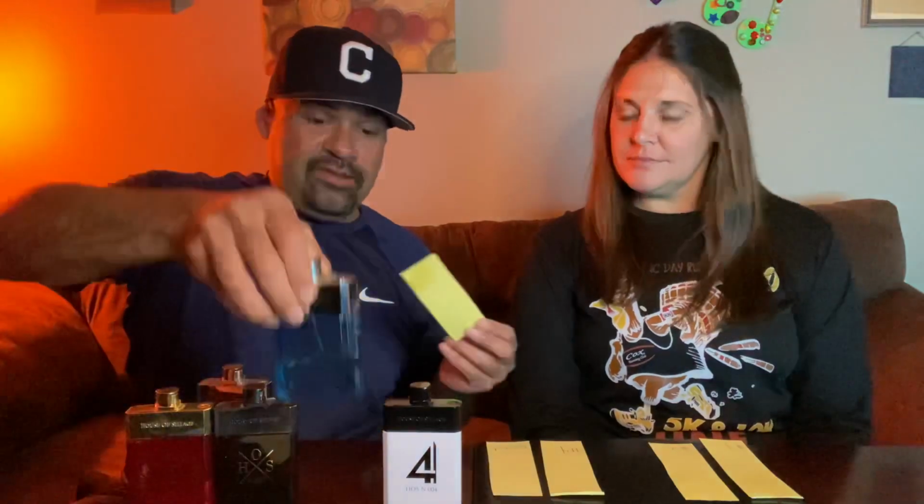And this one, as you can see, is a blue bottle. So this is going to be a fresh take on a fragrance. It's going to have some aquatic notes. I think there's some mineral notes in it to give it a rock kind of smell. Okay, I'm getting a medicine smell almost. It could be some little medicinal stuff in there too.